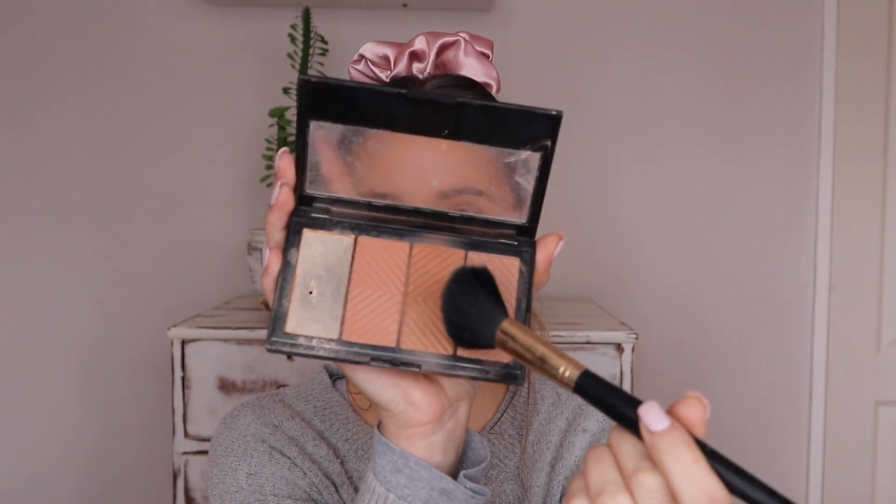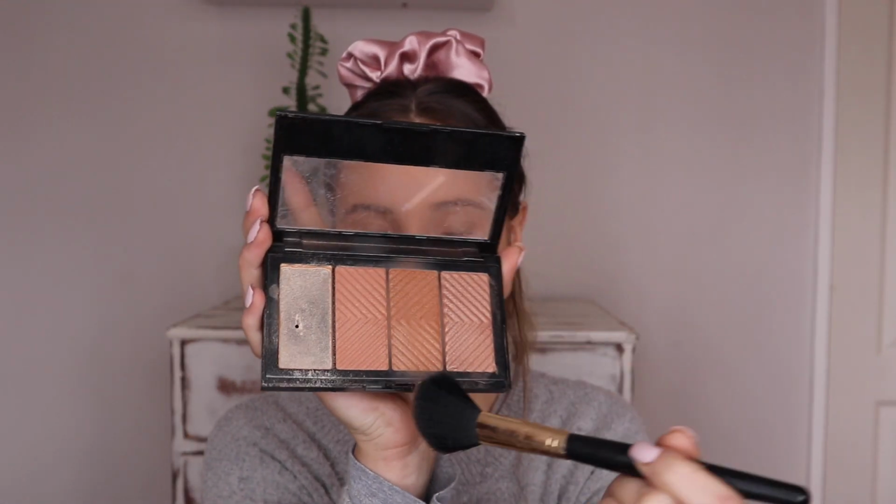So what we're gonna be doing is we're just gonna go in with some bronzer and a little bit of blush. I'm not a blush fan, but for the sake of making sure that this is full glam, we're gonna add a little bit of blush to the face. I'm going to be dipping into this 3rd shade over here.